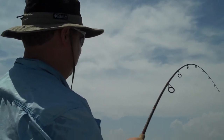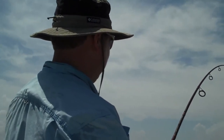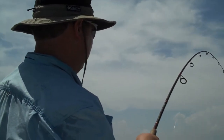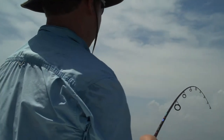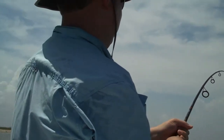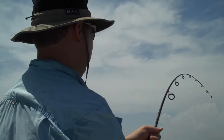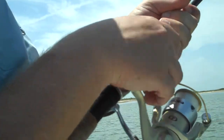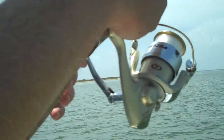We just hit the 6 minute point in the fight. 6 minutes Al's been fighting this one, and we still don't know what it is. It's probably a turtle. Look at his stick all bent. Wow. Can we go back out to the intercoastal? Listen to that line sing.